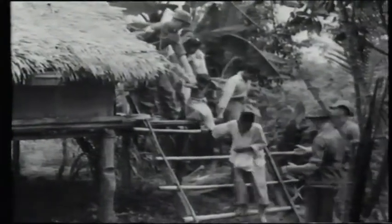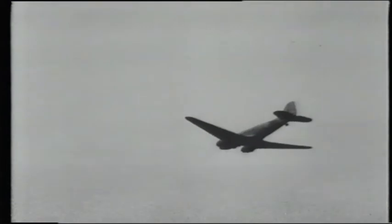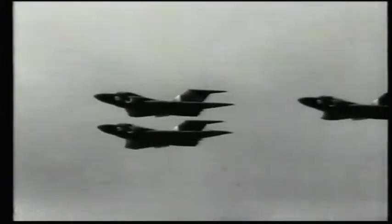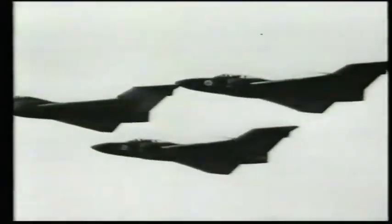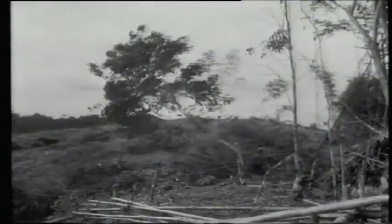By 1956, the terrorists were beginning to surrender. The emergency officially ended in July 1960. For the mopping up operation, the RAF brought in the Hawker Hunter, and the Meteors were replaced by Gloster Javelins. A new emergency began in 1962 with rebellions in the British Protectorate of Borneo. This time, the RAF was well prepared.